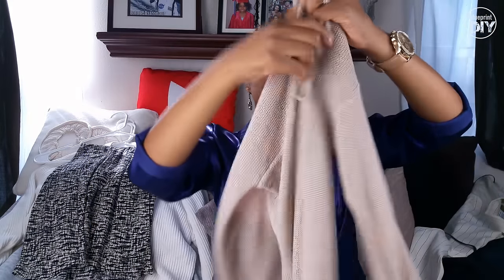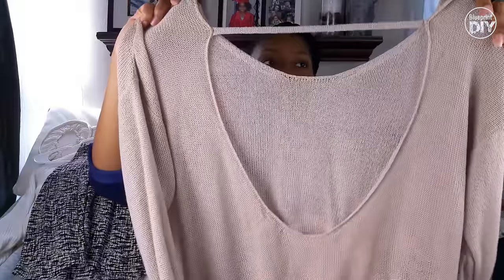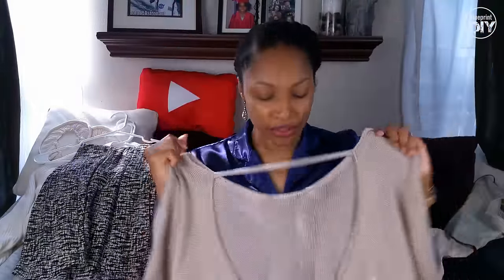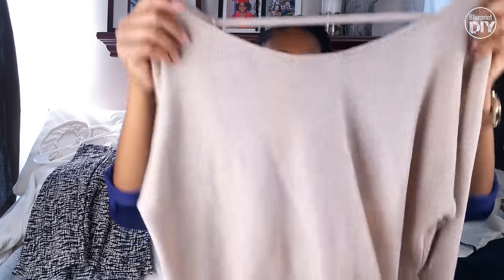But then you turn it to the back and the whole back is out, and it has this just to kind of keep it together. So I was really excited about that. You could wear it off the shoulder, or you could wear it further up on your neck with the back out. So in the lookbook I wore it off the shoulder with the wide leg pants and some sneakers.